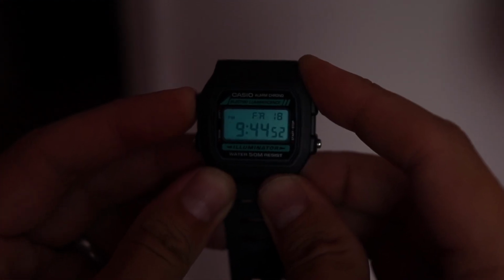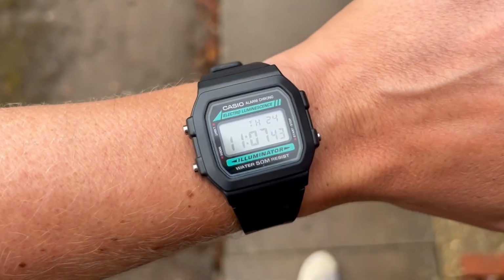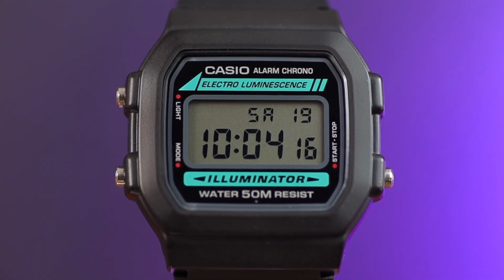Casio are phasing electroluminescent screens out. They cost too much apparently. If you are in the UK, on the Argos website, it's going for £16.99 still. Snap this watch up before it's too late. You'll thank me later. Right, one to not get, in my opinion.